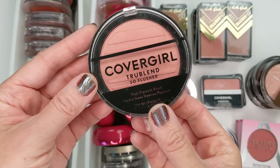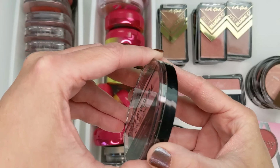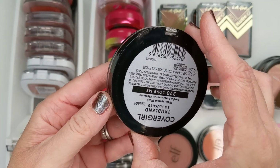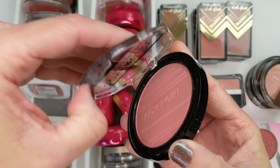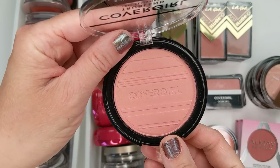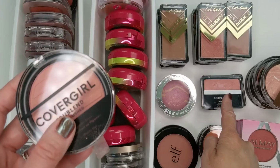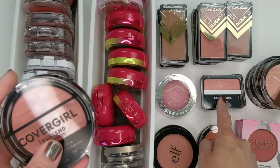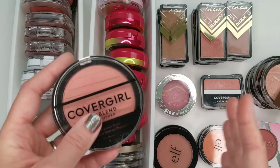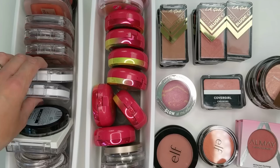I also have one of these CoverGirl True Blend So Flushed blushes. They really don't come in that many colors, so I have the shade Love Me. There was like a really bright orange one and a bunch of other colors, but I just thought this one looked pretty. I do like it. I don't know if I love it as much as their old Cheekers formula. I thought this one was really good. It's just okay. It's a good blush, nothing I think super special that jumps out at me though.